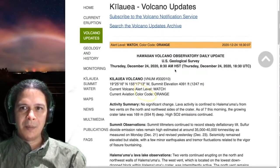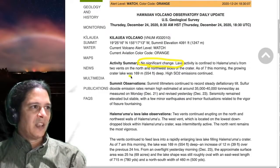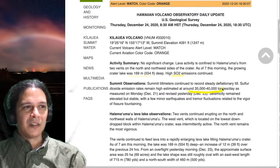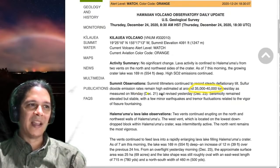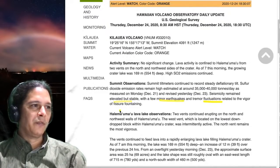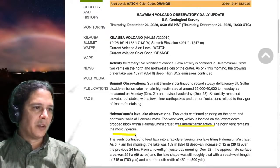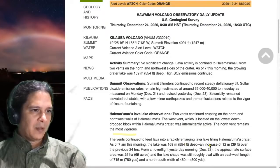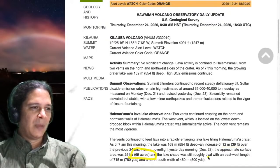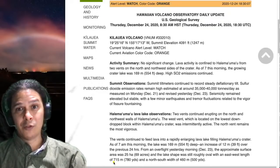and tell you guys what the most recent update issued by the USGS this morning is. The bottom line is no significant change. They reported as of 7 a.m., 169 meters, 554 feet deep. High SO2 emissions continued. They go on to elaborate 35,000 to 40,000 tons per day as measured on Monday and revised on Wednesday. Seismicity is elevated but stable with few minor earthquakes and tremor fluctuations related to vigor of fissure fountaining. Two vents continued erupting in the north and northwest walls. The west vent was intermittently active. The north vent remains the most vigorous. The lake is still filling, an increase of 12 meters, 39 feet over the past 24 hours. Yesterday, the surface was 69 acres and the lake shape was oval with dimensions of 715 by 460 meters, or in yards, 780 yards by 500 yards.